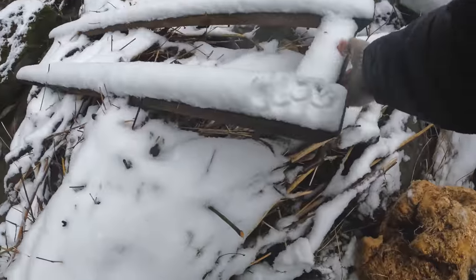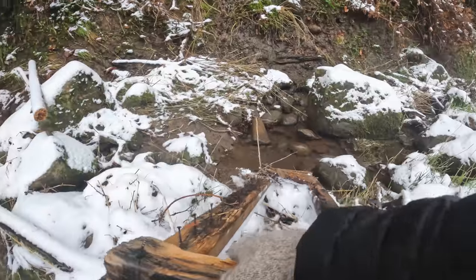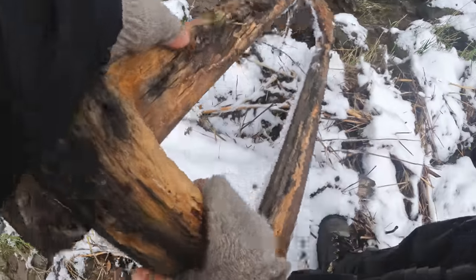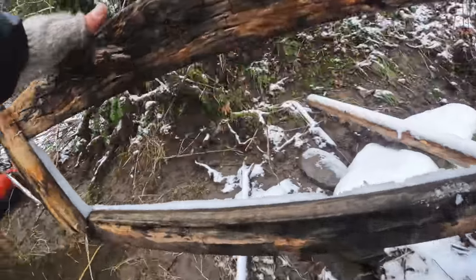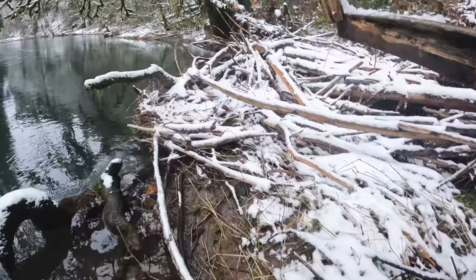But here, this is what we mainly came to talk about. We got this little, ooh, it's got a lot of nails in it. Look at that, like an old piece of a fishing dock. It's already got boards in it. So what I'm gonna do, I'm gonna use this little platform thing here, and get it on some level ground over here on some logs in this log jam, like so.